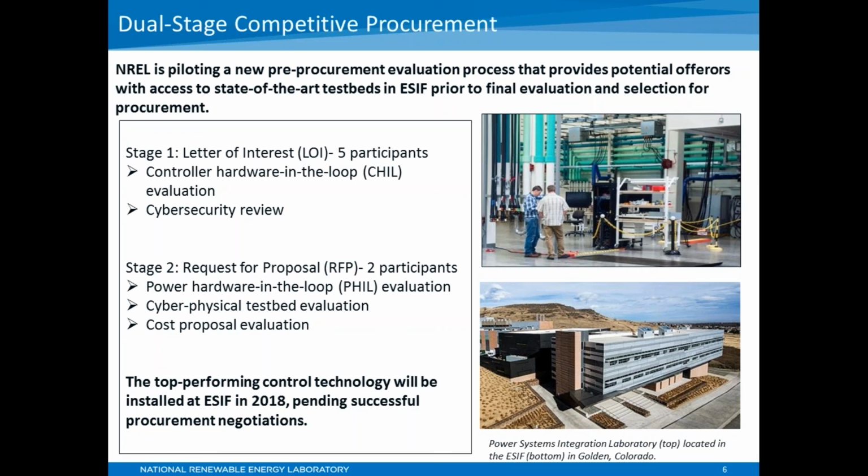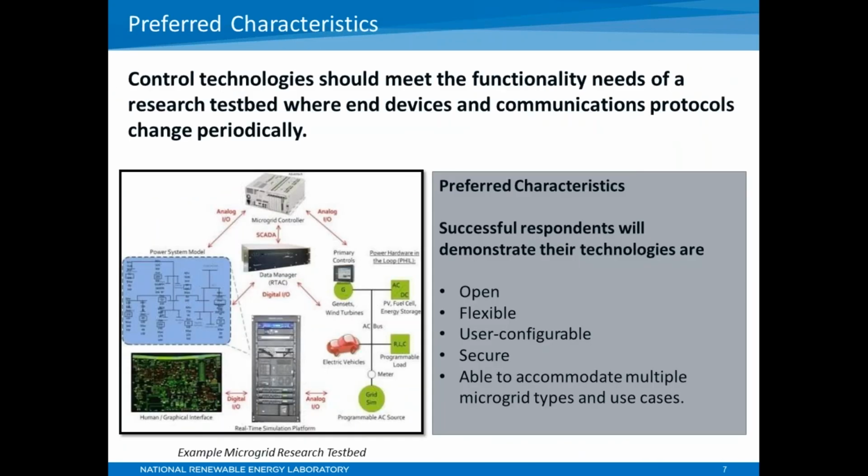So we are looking for a control technology that will meet the functionality needs of a research test bed. We are not dictating any specific architecture, but we do need the controller to be as open, flexible, user configurable, and secure as possible. It also needs to be able to accommodate multiple microgrid types and use cases.